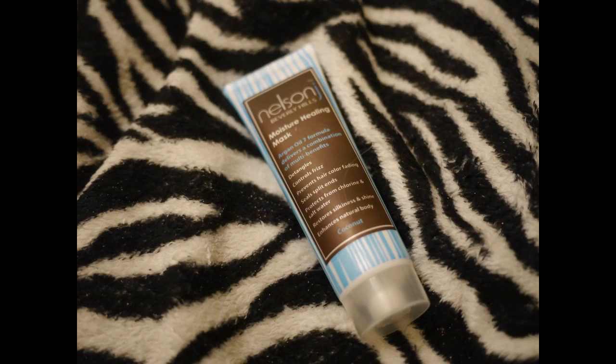Okay, then there's another bottle here. This is from Nelson Beverly Hills, Moisture Healing Mask. Detangles, controls frizz, prevents hair color fading, seals split ends, all kinds. This will be very good, because I have very long hair.